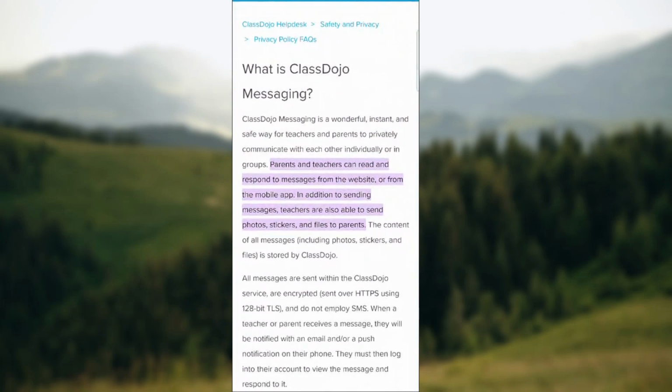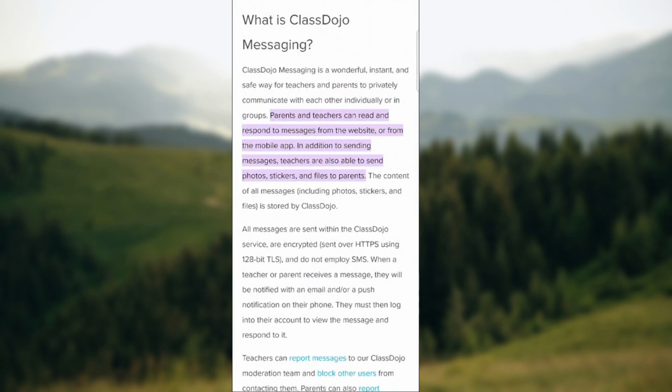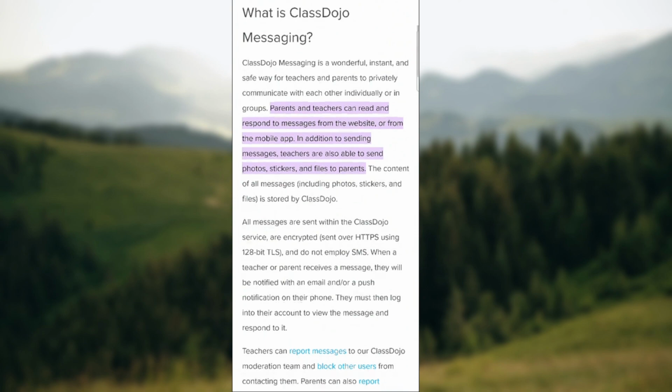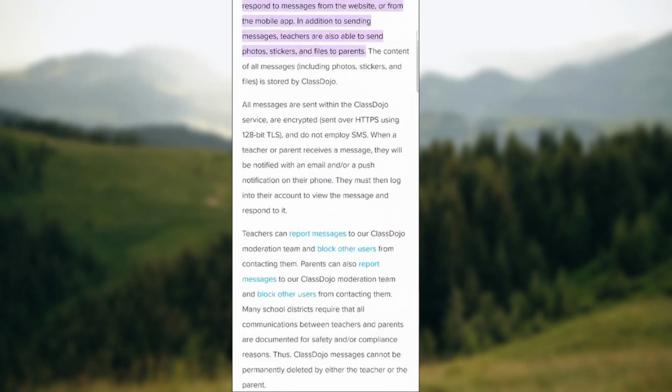So there is an option called ClassDojo messaging. ClassDojo messaging is basically an instant and safe way for teachers and parents to privately communicate with each other individually or in groups. Parents and teachers can read and respond to messages from the website or from the mobile app. In addition to sending messages, teachers are also able to send photos, stickers, and files to parents.